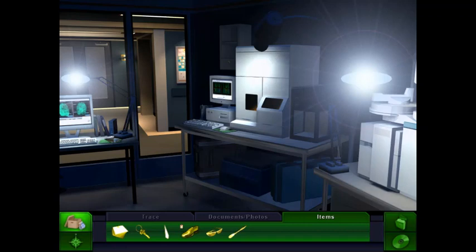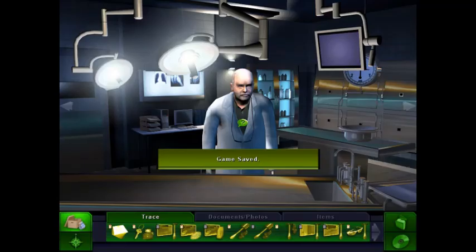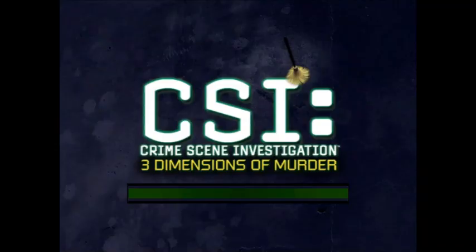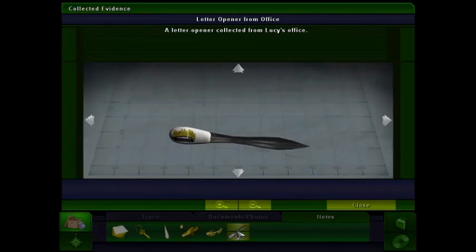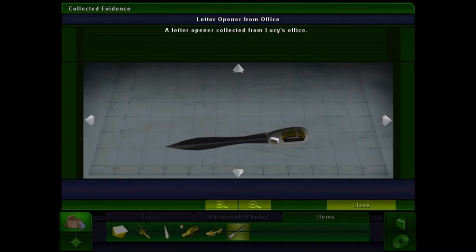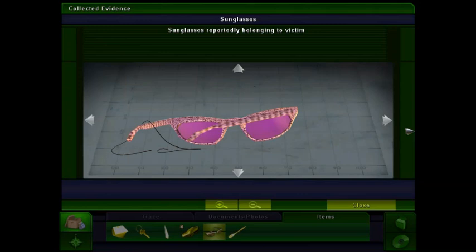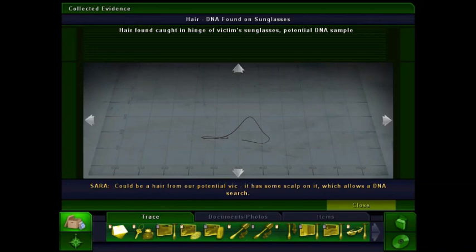I haven't been able to do anything with the blood. Weapon. I've got nothing new to report on the Vic. There isn't one. It could be a hair from our potential Vic. It has some scalp on it, which allows a DNA search. Without a victim, this is our best reference to determine if it's her blood.